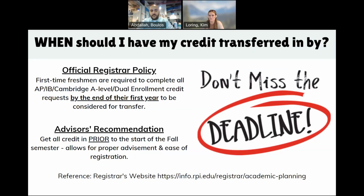That way we have everything in front of us when we sit down together, when we meet. That way we can build out a 4-year plan together with the most accuracy. Once again, all the information about transfer credits can be found on the registrar's website. The link is down there. Please feel free to refer to that site. And if you have any questions or if you're feeling confused by any of that, please let us know and we'll be able to sort that out for you.